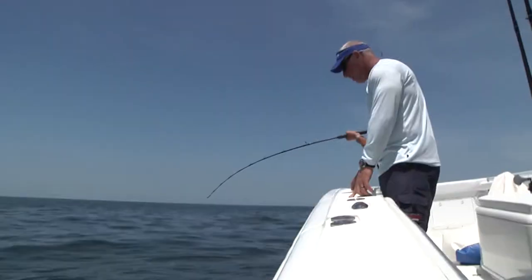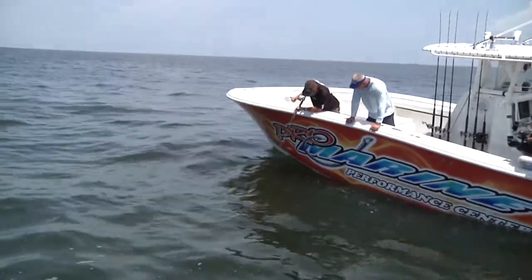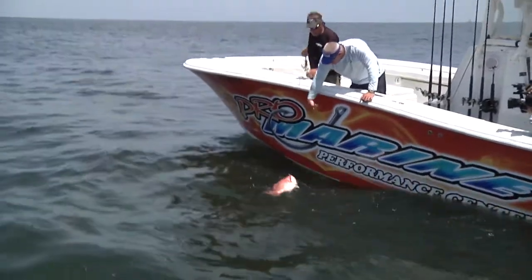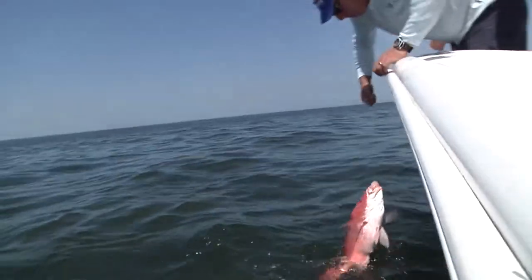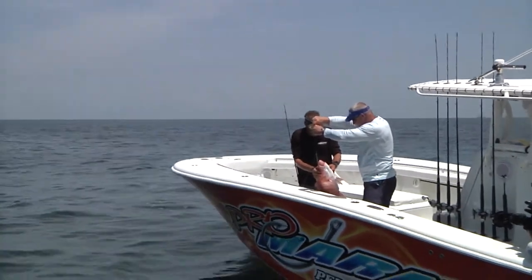Oh, here it comes. We got color. Here it comes. Yes. Oh, big old American red. Nice. Look at the size of that beast.